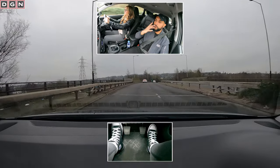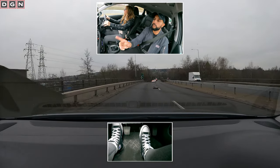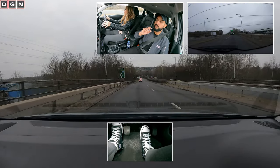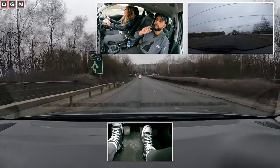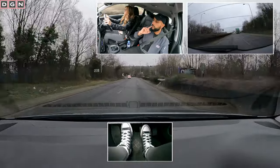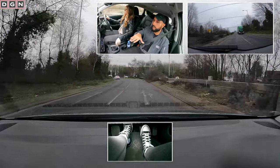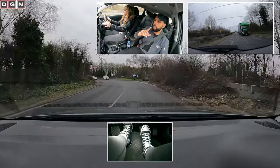Good. Get into the right-hand lane when it's safe. Let's avoid this bag in the middle. Keep to the left of it. That's it. So, change lanes when it's safe. Well done. Another good lane change. Slow down a bit more before you go for the gear. Good. I'm going to show the clutch feet now.